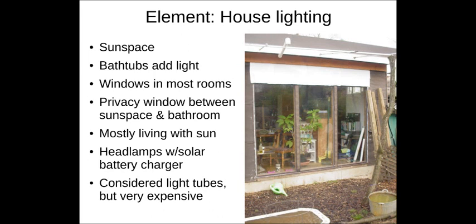Our long-term plan would be to mostly live with the sun, go to bed with the sun, wake up with the sun, although in the winter time that gets kind of long. We definitely are not opposed, and we've used headlamps a lot with the solar battery charger, but again, in the winter time when there isn't any sun, that's not going to get you very far.